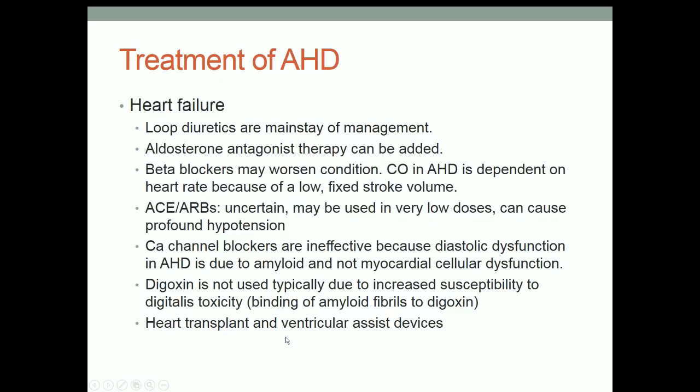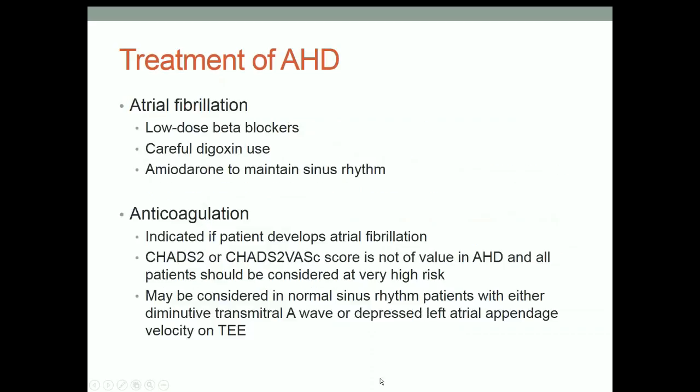Heart transplant and ventricular assist devices may be used. Also, atrial fibrillation can be one of the conduction defects that you can get. The treatment for that would be just simply low-dose beta blockers, using amiodarone to maintain sinus rhythm. You can use careful digoxin. Again, beta blockers, you want to be careful. You don't want to reduce the heart rate too much. Digoxin, you want to be careful because you do not want to lead to toxicity.